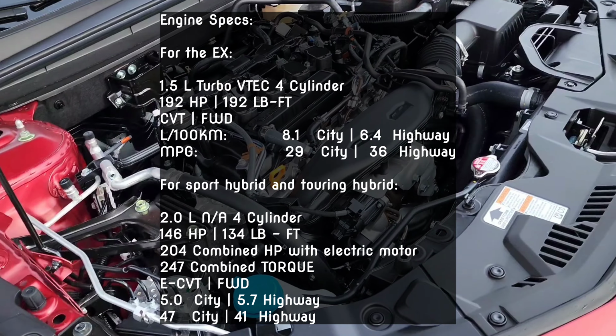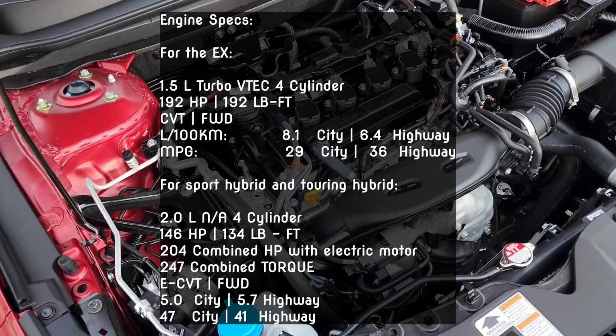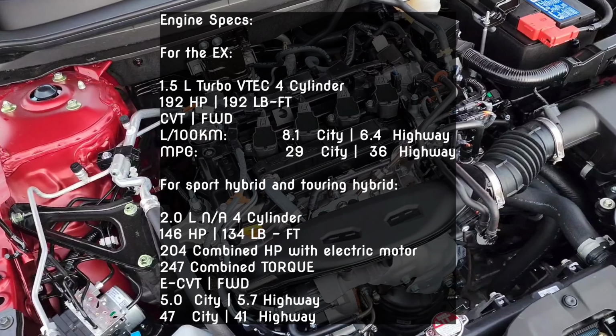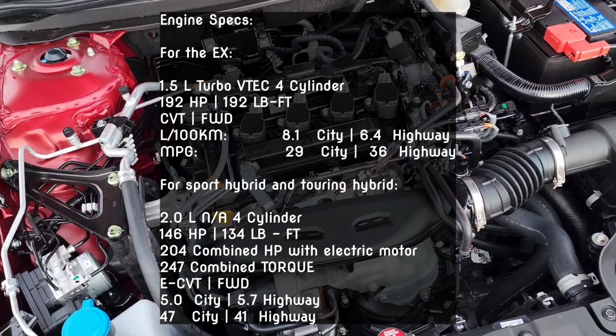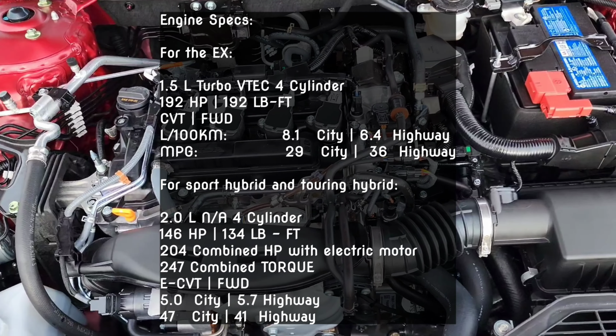It's always been that way, so I doubt we'll ever get all-wheel drive Accords, at least here. Fuel economy wise, it's definitely really good. 8.1 in the city, 6.4 on the highway. That's about 29 mpg in the city and 36 on the highway.